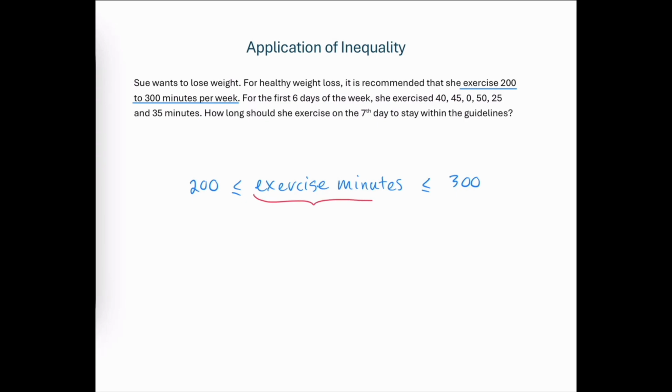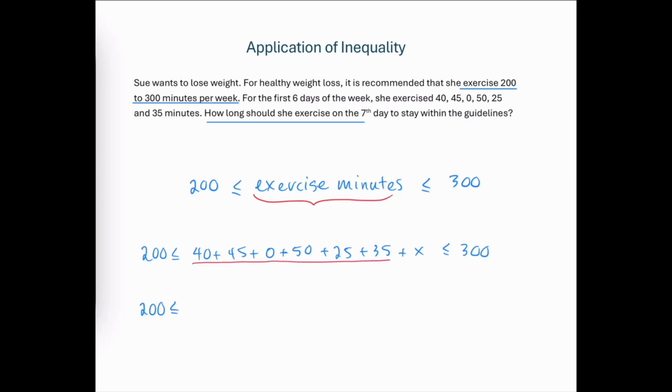Now, so far in the first 6 days, the number of minutes that she's exercised are 40, 45, 0, 50, 25, and 35. The question says, how long should she exercise on the 7th day? So that's our unknown quantity, and the sum of all of these minutes needs to fall within this range. When we add all these quantities together, the total is 195. And we still need to add x to that quantity, the number of minutes on the 7th day, and this sum should be within this range.